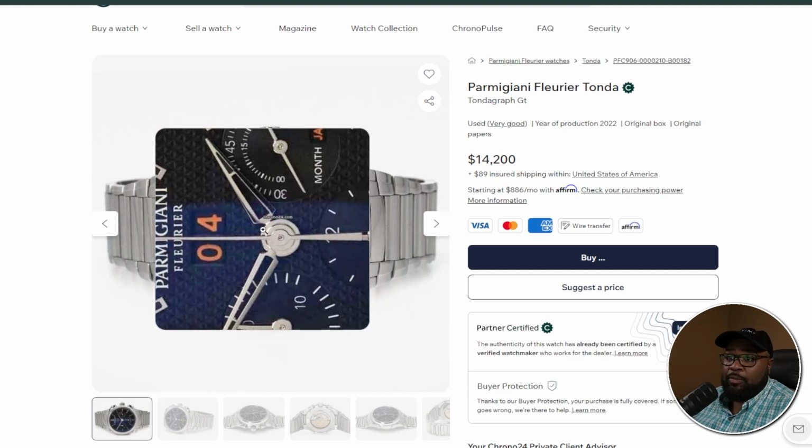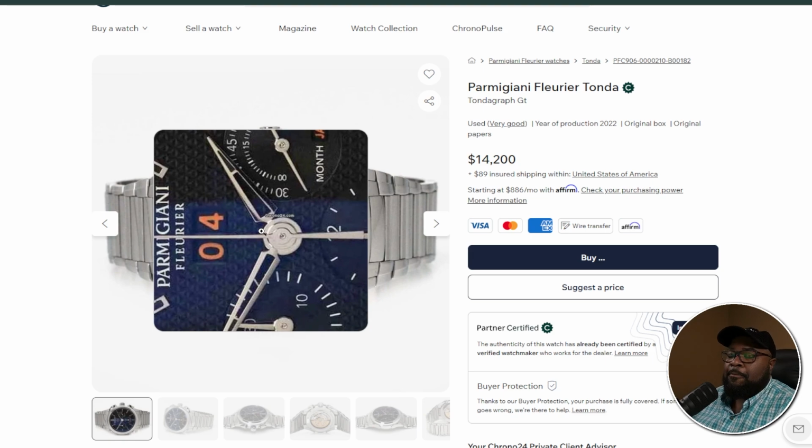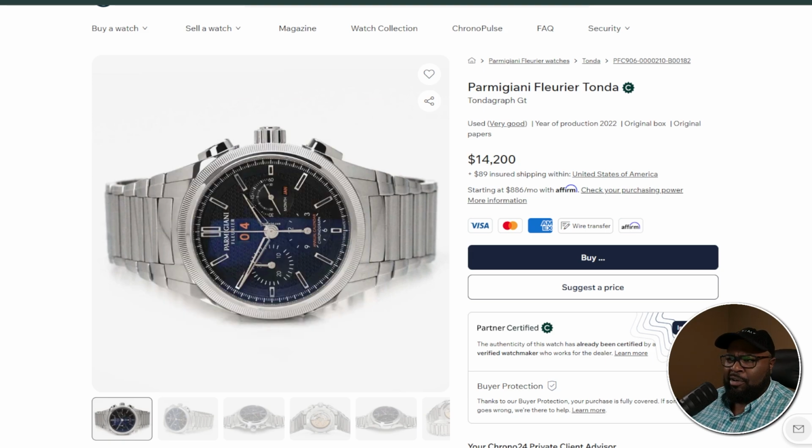Annual calendar, excuse me. It's not even a full calendar. It's a functioning annual calendar chronograph, $14,200. I like it. I think that's a good price.